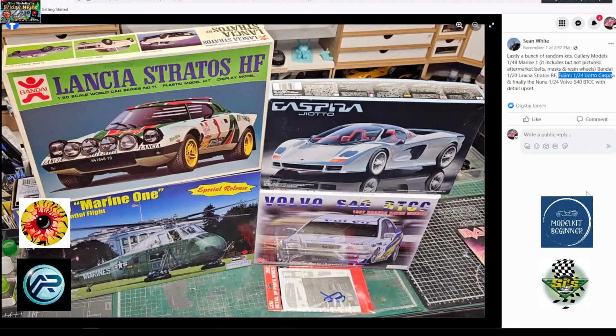Finally, 1/24th Giotto Caspita, which looks bloody cool, actually. I have to say. What is it? I've never heard of it. Never heard of it either. Caspita. Guys, put it in the comments if you know what that car is about. Very F40, isn't it? Very F40-ish. Sort of a concept.